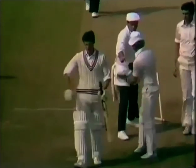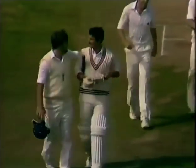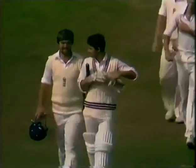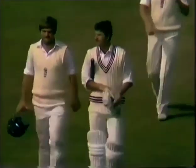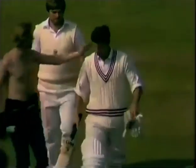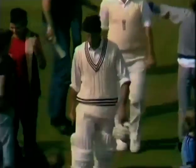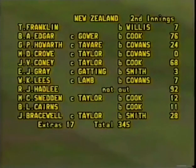John Bracewell caught Taylor bowled Smith for 28, and Richard Hadlee remained 92 not out. Disappointment there that he didn't make a century, but it was a delightful innings and a first-class performance from one of the world's leading all-rounders. Yes, he's a great cricketer, Richard Hadlee, and that 92 not out was a just reward there for some sterling service to New Zealand during the whole of this four-match series.